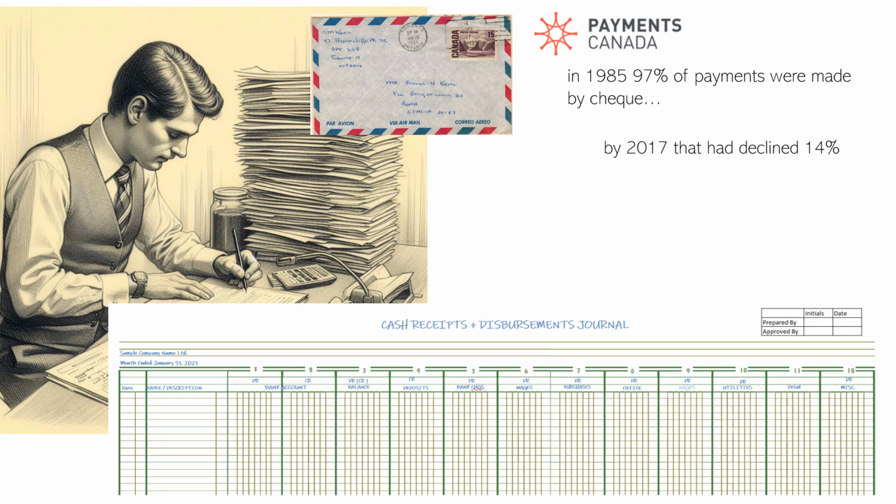The process was usually the same. The accounting clerk entered the checks and deposits taken from the bank statements received in the mail each month from the bank. This made sense in 1985, when fully 97% of payments were made by check according to Payments Canada.